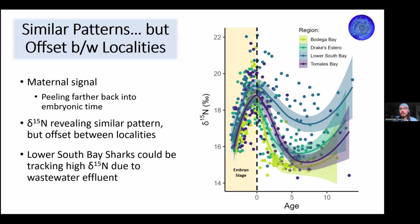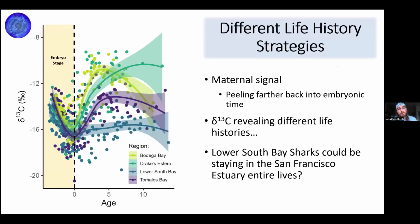And so you can see that a lot of them are following the same pattern. It's just that the lower South Bay, that top blue one, is a bit higher, so thinking that it is that baseline change. And for carbon, which is really interesting, it's much more differentiated, where you can see the lower South Bay all the way at the bottom is pretty stable. So thinking that sharks in the San Francisco estuary that were found there might be staying there their whole lives.